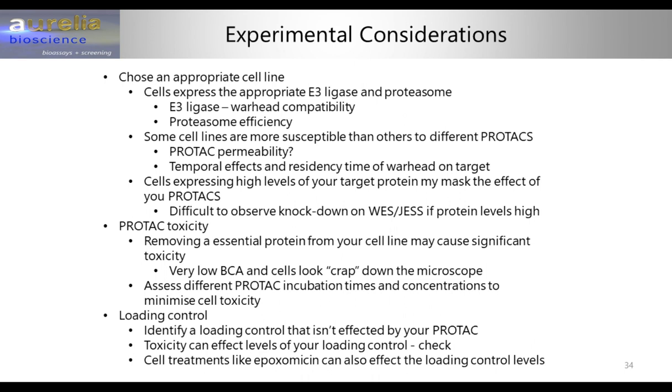Coming on to issues and problems associated with experimental considerations. The first thing is to choose a cell line. You want to choose a cell line that expresses the appropriate ligase, because there are different warheads, different parts of the degrader that will bind different ligases. If you're choosing cereblon or VHL or one of the others, you want to think about the most appropriate warhead for that. Also consider the efficiency of the degradation and the proteasome, the efficiency with which the compound and the system interact within that cell. It could be a relatively slow or quick turnover, depending on the biological activity of that particular cell. Some cell types are more susceptible to PROTACs.